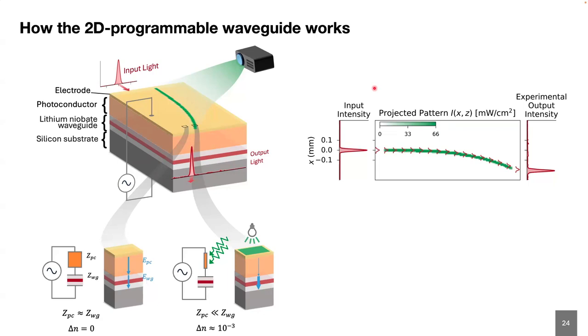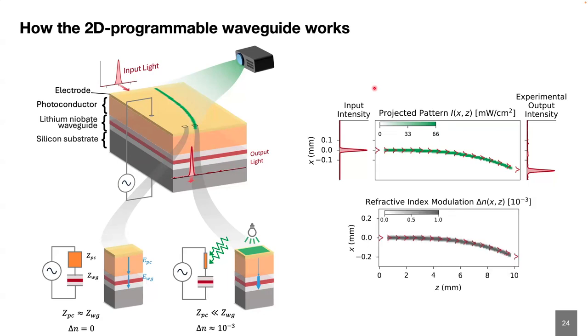Lithium niobate essentially is an electro-optic material, like the Pockels effect. So some of you may have used it in the lab. All that means is that when you apply a voltage across it, you can induce a change in refractive index. One should note that this change in refractive index, though we can realize it, is small. It's about 10 to the minus 3. However, that does allow us to do a surprising amount of information processing, as I'll get into later.